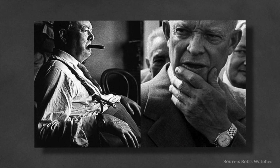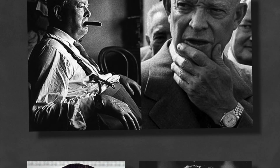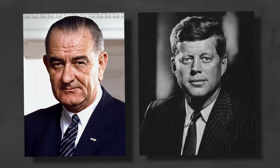But let's look at the connection between US presidents and this watch specifically. It all can be brought back to the connection Rolex had with General Eisenhower, when Rolex gifted him with the 150,000th certified chronometer 2 years before he became president back in 1951. However, the true origins of the Rolex President name can be traced back to two men, John F. Kennedy and Lyndon B. Johnson.